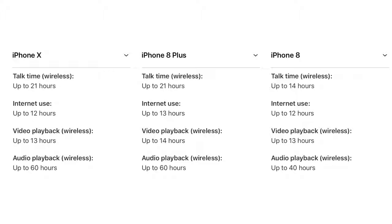So all of them do have pretty good battery life. The iPhone 8 and 8 Plus have the same as the iPhone 7 Plus, and this guy has 2 hours better battery life than the iPhone 7. So where does that put it comparing it to the 8 Plus? The iPhone 10 will do an hour less internet usage time and video playback compared to the iPhone 8 Plus. So not too bad actually. 1 hour less for this huge display is not a bad deal.